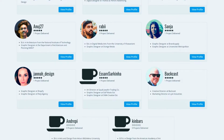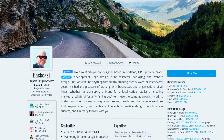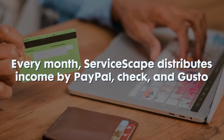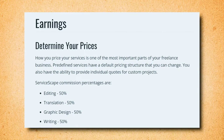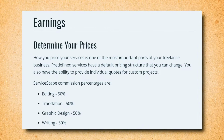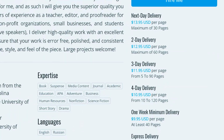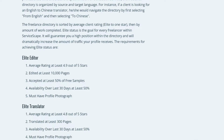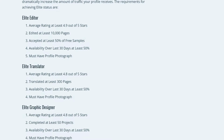Servicescape makes it simple for freelancers and employers to connect. Both sides have the ability to send messages and set up a conference call. Every month, Servicescape distributes income by PayPal, check, and Gusto. However, for each completed work, the site charges a 50% commission fee. The pros of this site is custom pricing structure, flexible scheduling option, and effective communication. On the other hand, cons of this website are high commission percentage and limited field of expertise.